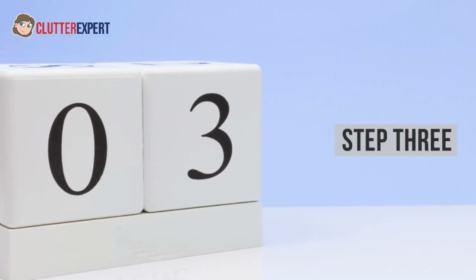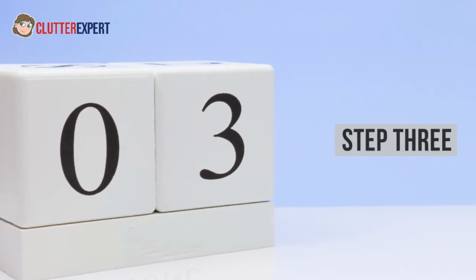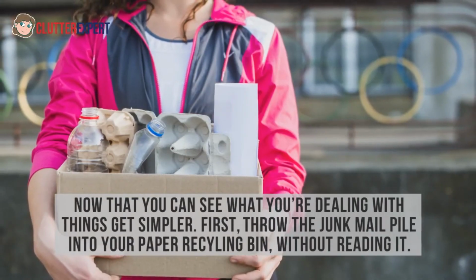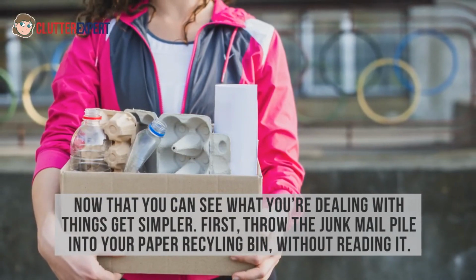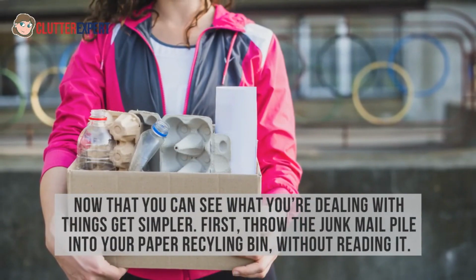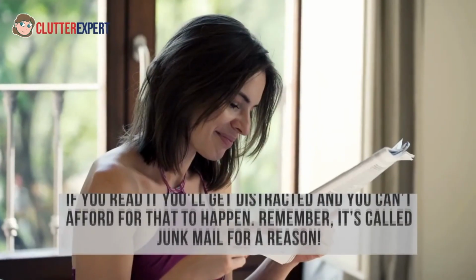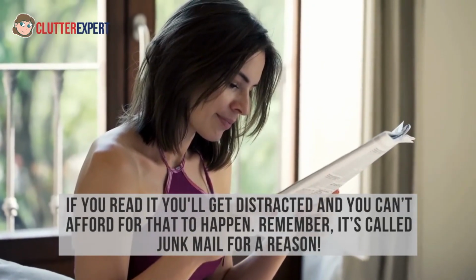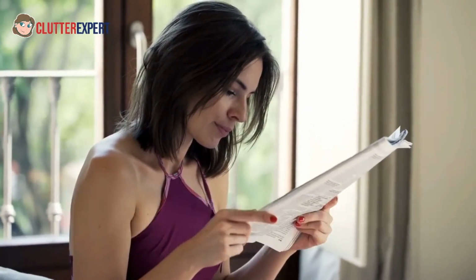The 8-step Paper Clutter Rescue Plan, Step 3. Now that you can see what you're dealing with, things get simpler. First, throw the junk mail pile into your paper recycling bin without reading it. If you read it, you'll get distracted. You can't afford for that to happen. Remember, it's called junk mail for a reason.